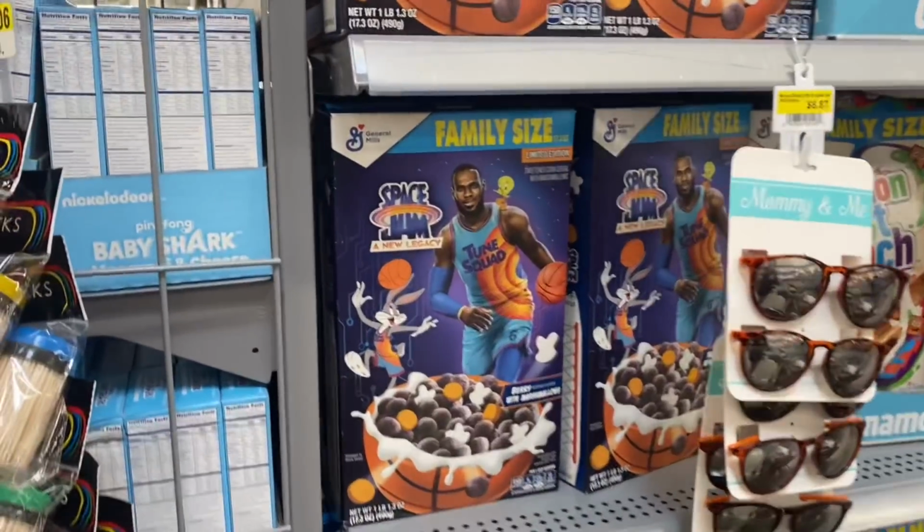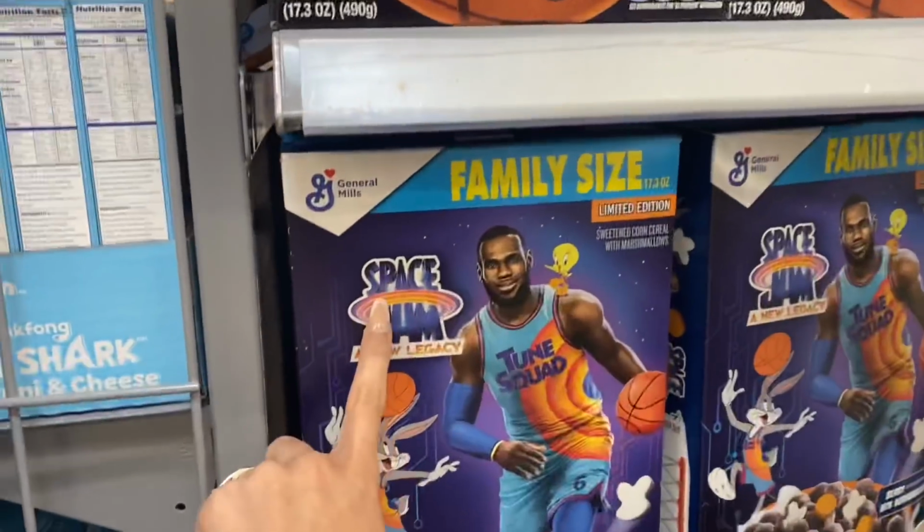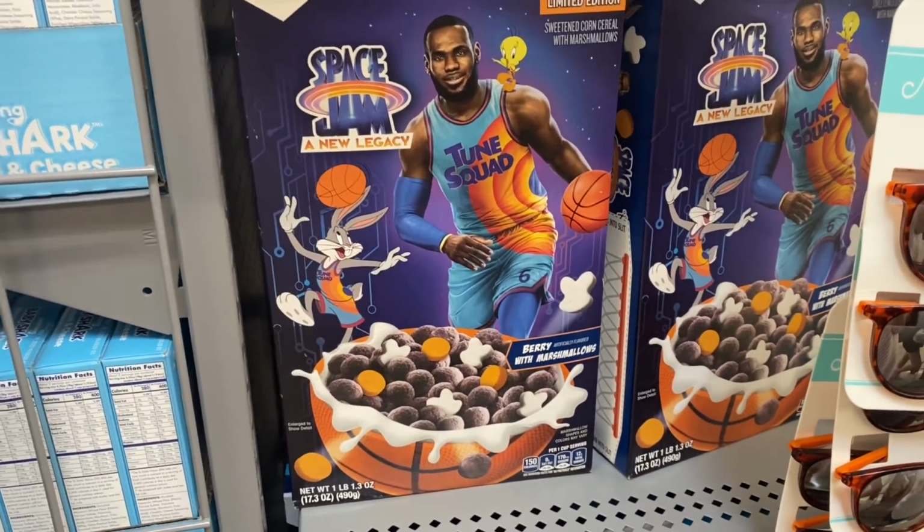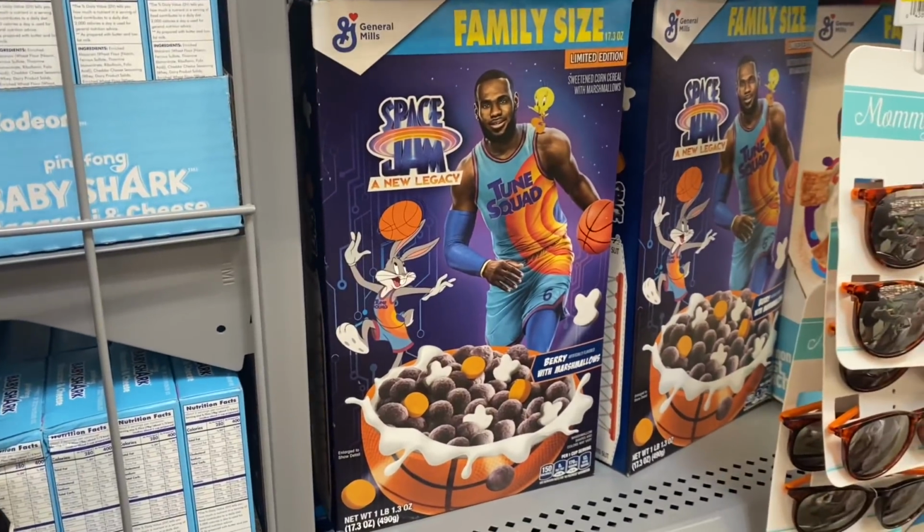Super random, not a deal or anything, but check out this Space Jam cereal. It's been forever since we watched Space Jam, but me and the kids watched it a little while back.